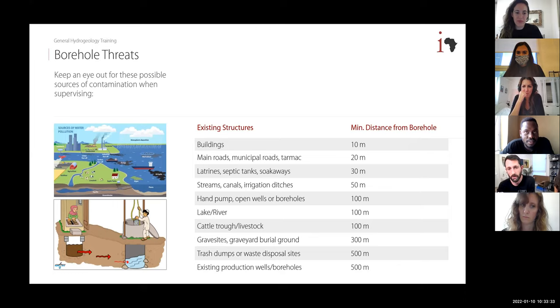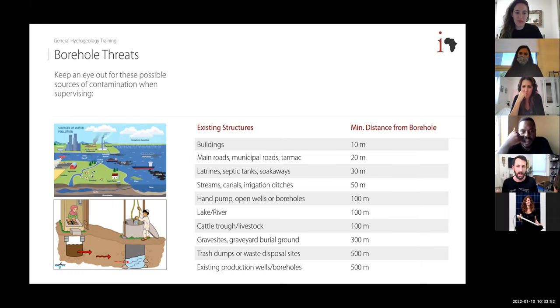Okay, so maybe you've seen this. I know that for sure our teams have seen this in some of our trainings. These are examples of borehole threats and general minimum distances for drilling our boreholes from these threats. So for example, buildings, we have many buildings. We cannot be too strict with that, but again, we prefer to leave at least 10 meters from any buildings. Roads, about the same, 20 meters.